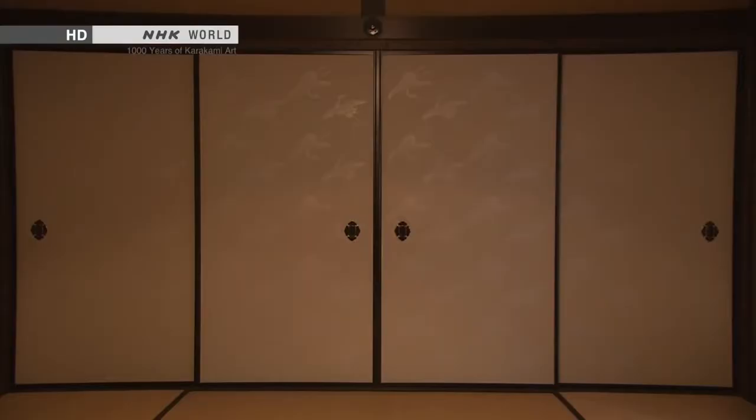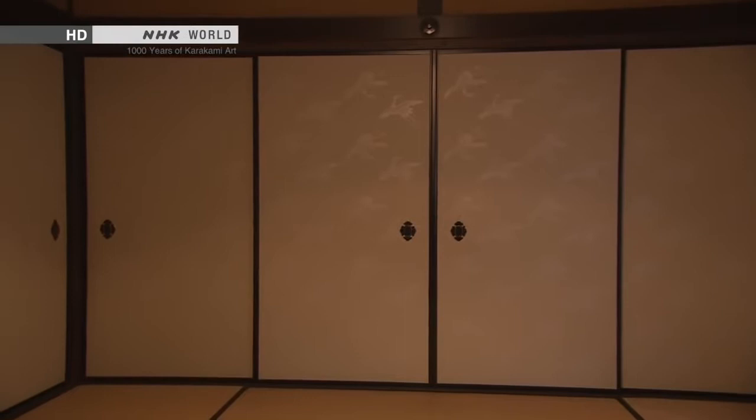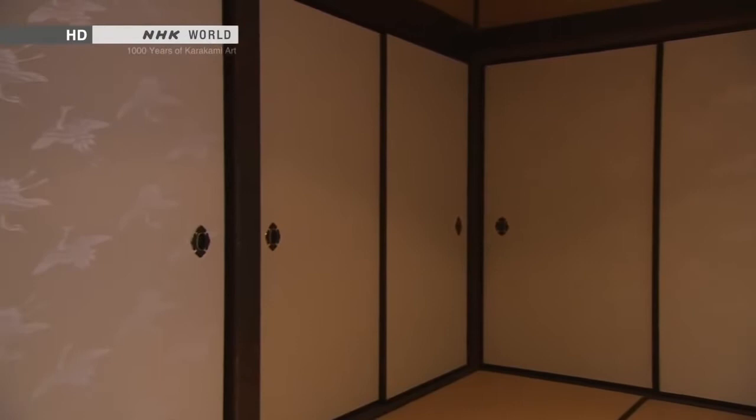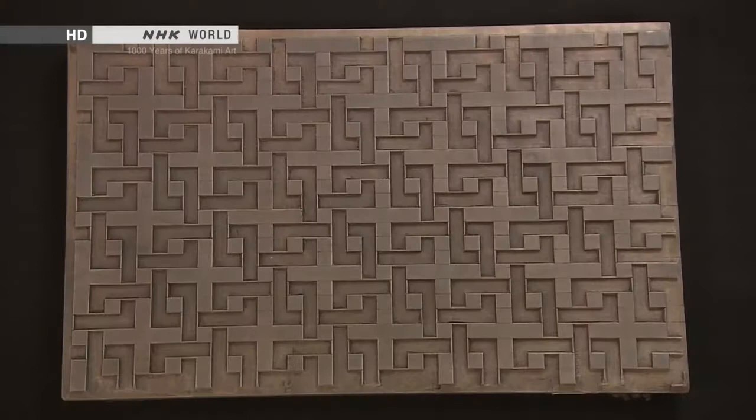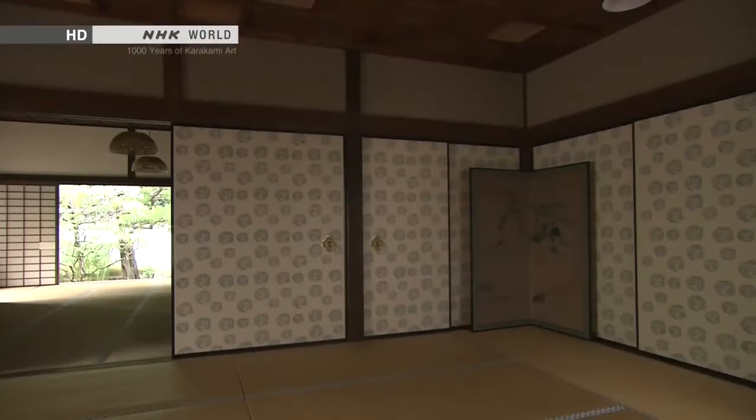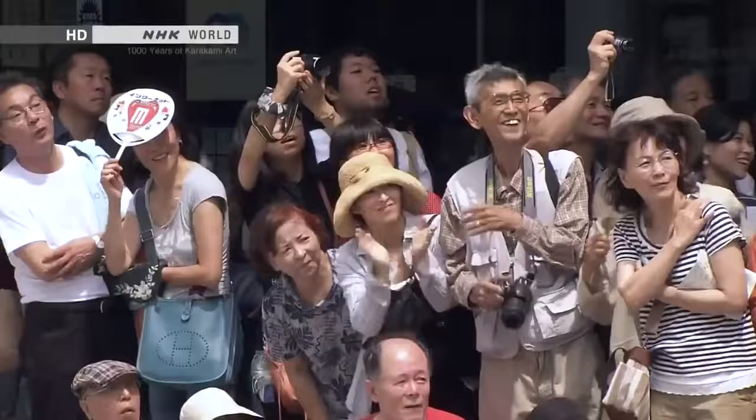A traditional symbol of happiness in Japan is the crane. Designs featuring cranes were allowed only in aristocratic residences. Here, soaring cranes create a spirited mood. This graceful pattern decorates the home of a noble family. During the festival, people pray for happiness and good fortune.